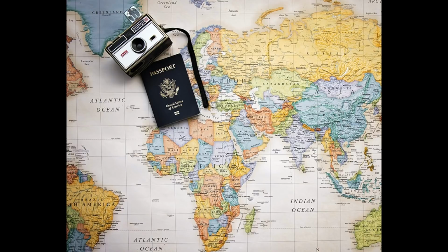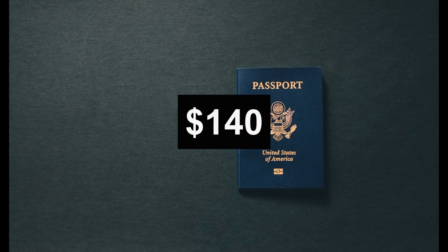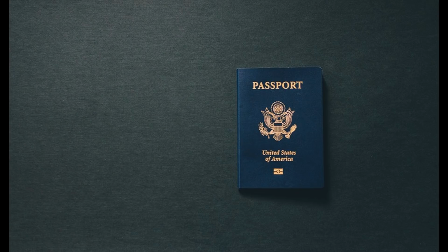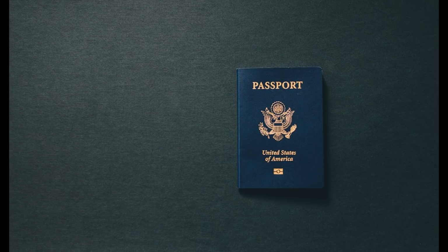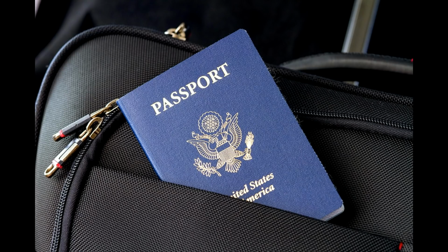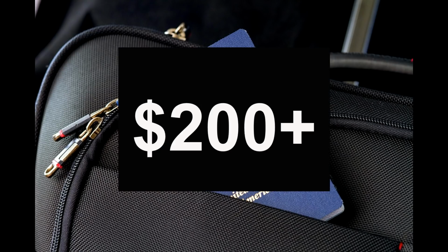If you stay in a major city, there's a city hall downtown that administers passports for the exact price of $140. However, if you were to go to some of the local post offices that process passports, it would cost about $160. If you decide to choose one of the online passport services or an express passport, then you'll be paying almost $200.